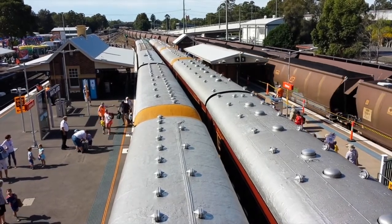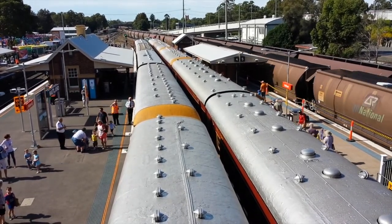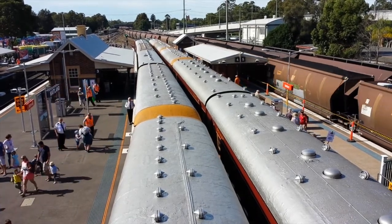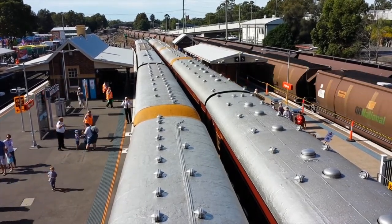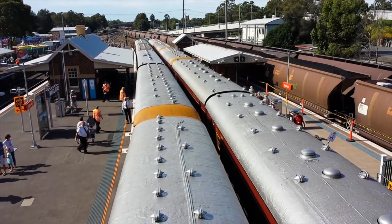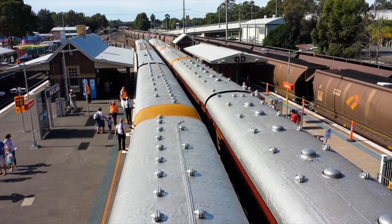In front of us we have 4490 with 3642, the one on the left, about to depart for the Port Waratah coal run. The one on the right is 6029 with locomotive 4201.